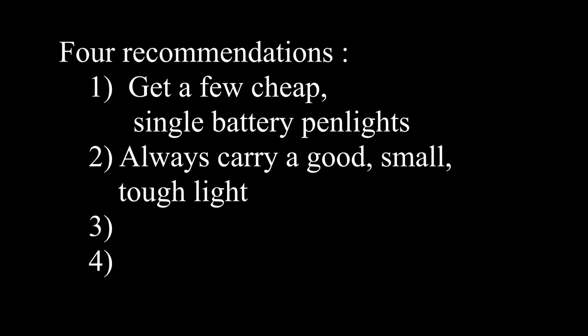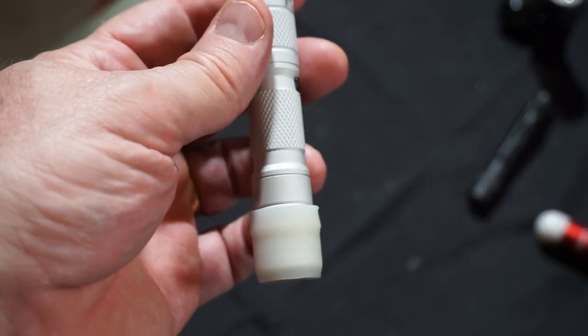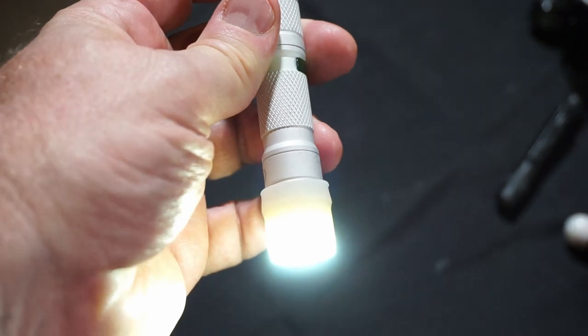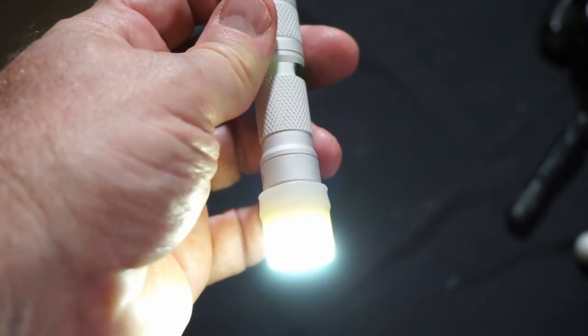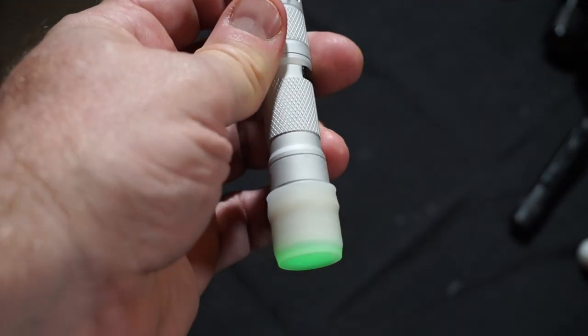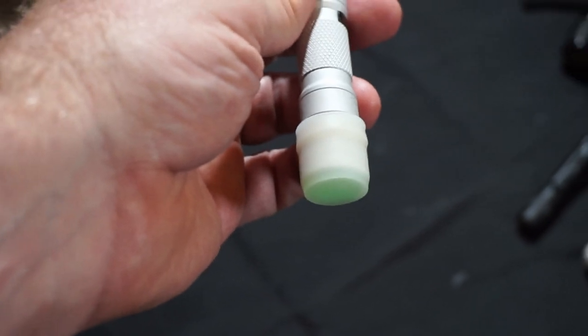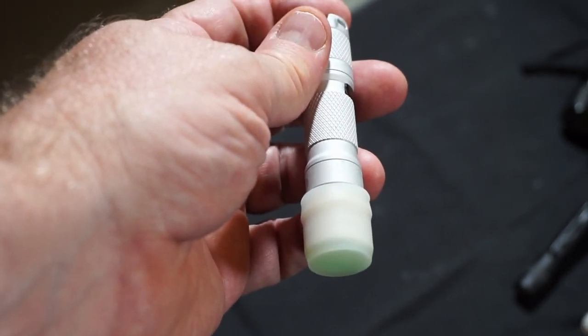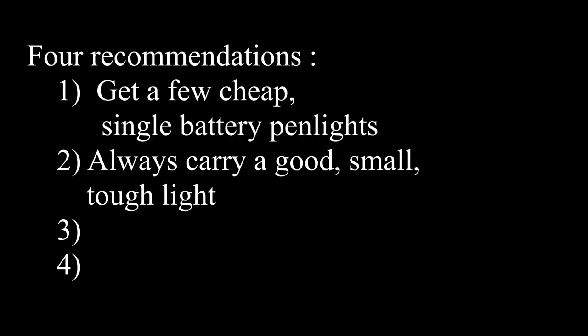Two, get a good, robust, small, weatherproof flashlight that you know how to work and always take it with you. It should have a low luminosity mode, but can also have hotter, brighter settings. This is mine. It's small, weatherproof, takes a single AA battery, and has this lovely removable diffusion cap that glows in the dark, making it easy to find in the dark if you drop it. It has a low mode that is very stingy on battery and sufficient to find your way around.